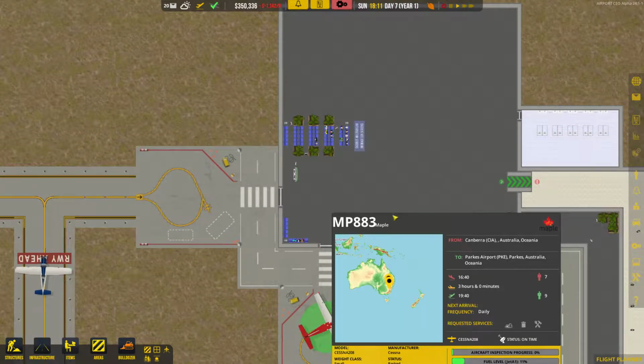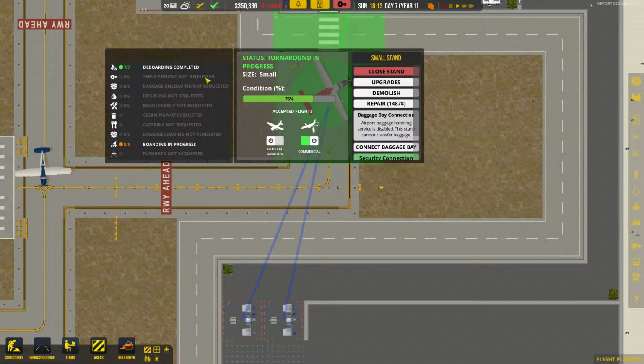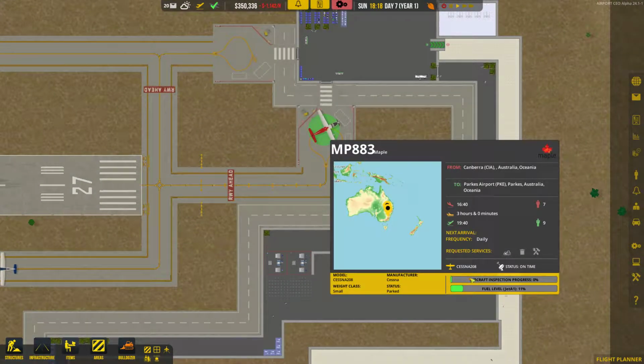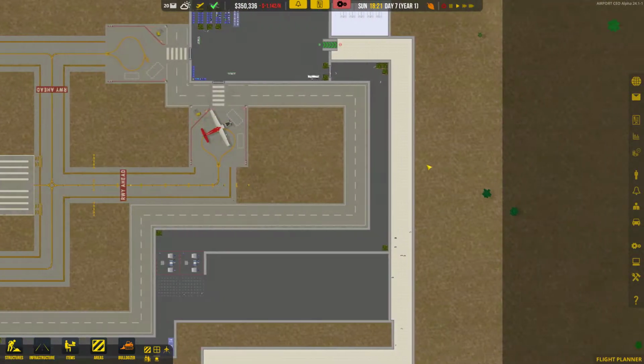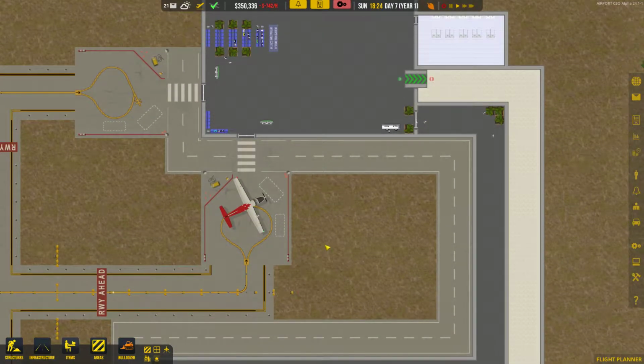This plane here is... what's happening there? Let's see what's happening at the stand. Deboarding is completed. Boarding in progress. 0 of 9 passengers boarded. Let's have a look. He definitely needs a bit of fuel as well. What's he got there? Fuel level, 11%. So we'll definitely make some money once we get fuel happening. I'm in two minds as to whether to get fuel going before baggage, but we'll have a look at that.